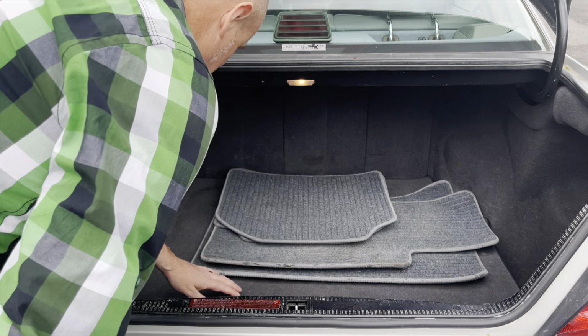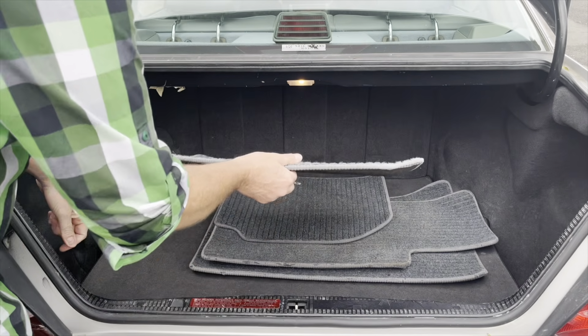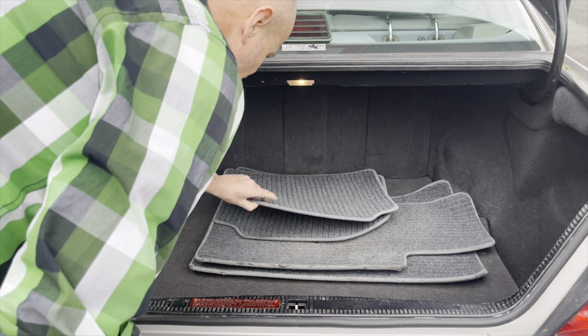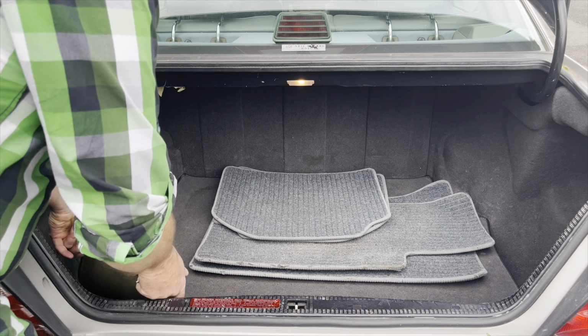Speaking of boot, it really is quite cavernous. So yes, a really good sized boot, and in the boot here I just discovered that it had some floor mats, which explains probably why the inside is so nice. Maybe I'll put these back in the car, but they do look slightly used. And I like the original look, but I don't want to get the inside dirty. It's a conundrum, isn't it?